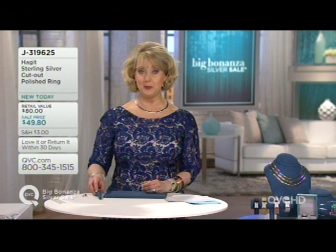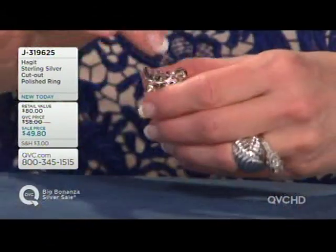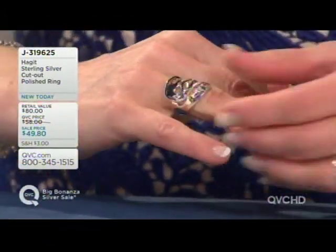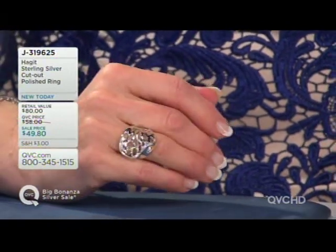I have several of her pieces, and they are so artistic. They just have this sculptural look. She makes sterling silver look like it's a liquid form, or like it's flowing silk for some reason. I don't know how she does it, but this is a brand new ring from Hagit Gurali.